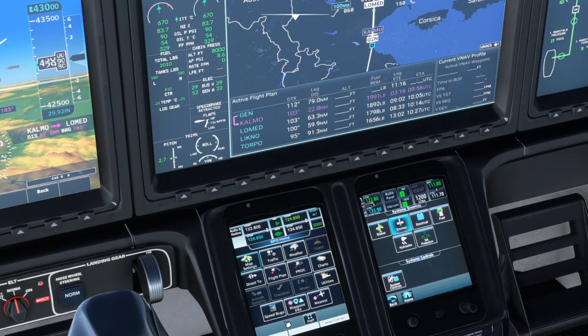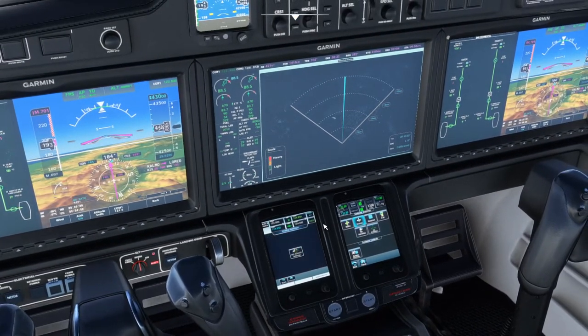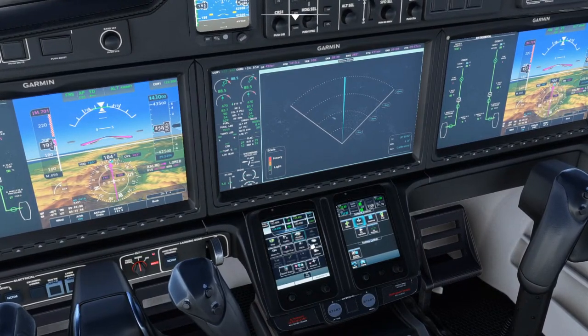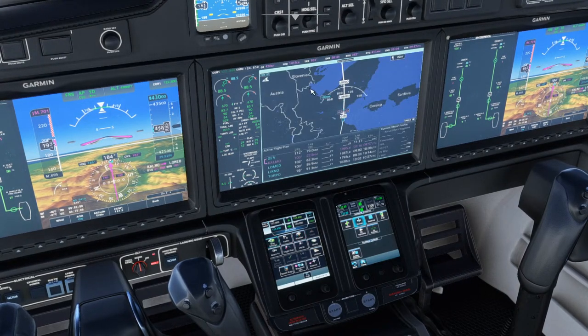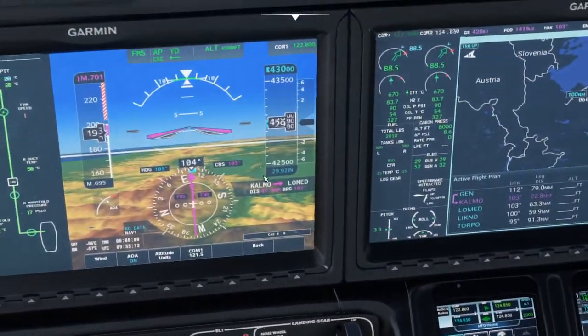Absolutely. And on the real one I have the option of getting the satellite weather in here, and the satellite weather would be depicted on the map. So that's what you cannot do with this one.